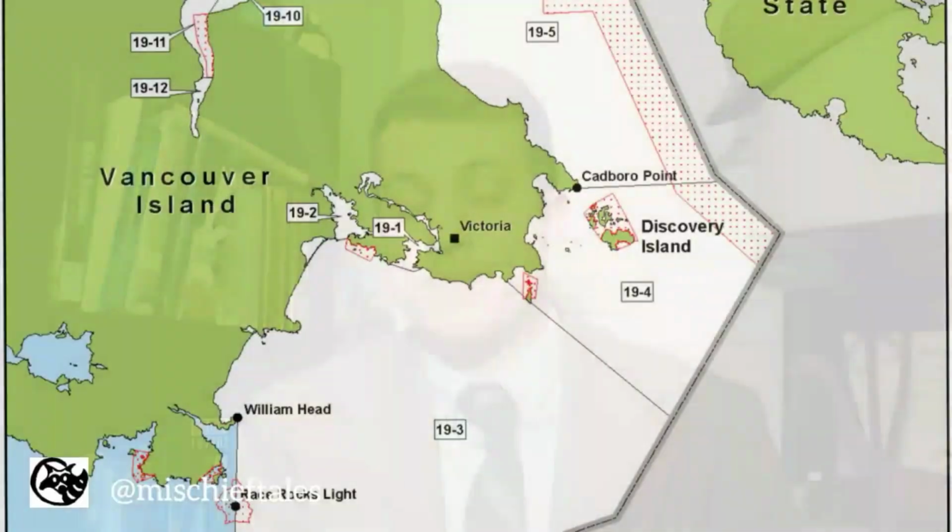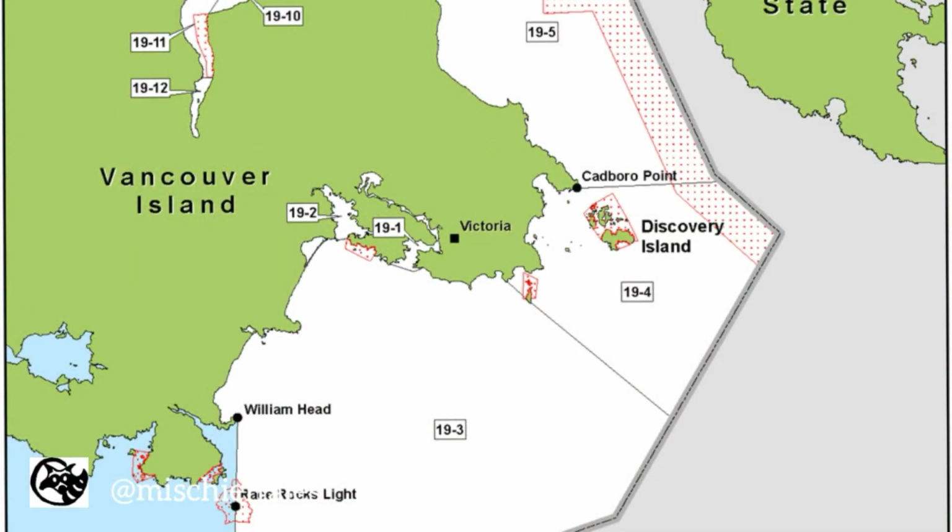So where does Caddy hang out these days? Caddy is up and down the Pacific Northwest, most often seen anywhere from Alaska to Oregon. Most commonly in Cadborough Bay, British Columbia, its namesake, and that is near Victoria, right on Vancouver Island. It's also been seen in places like Desolation Bay, Pirates Cove, the Strait of Juan de Fuca. So really any of those nooks and crannies.